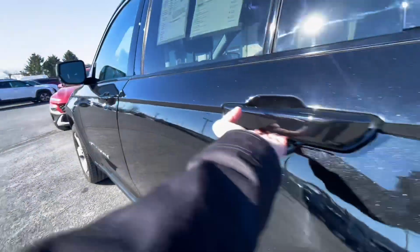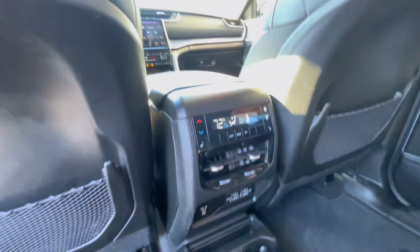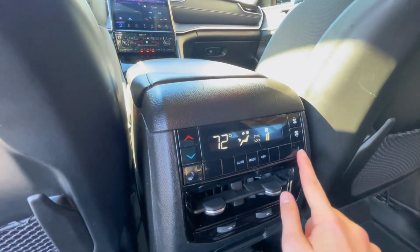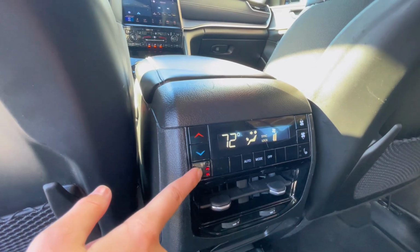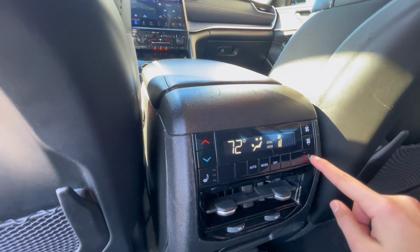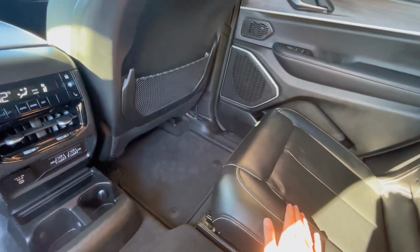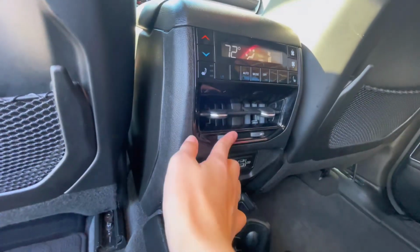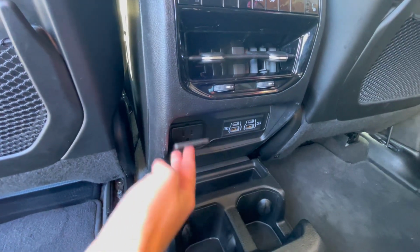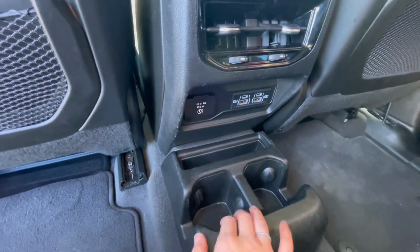But let's go ahead and check out the back seats. If we hop in and check out the back of the center console, you have of course your climate controls, a digital temperature where you can adjust the temperatures, as well as heated seats for both the left and right hand side. These captain seats are very comfortable, and with the heated seats it's an added feature. You of course have your adjustable vents as well as charging ports. Down below you have some storage as well as cup holders.